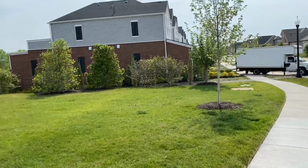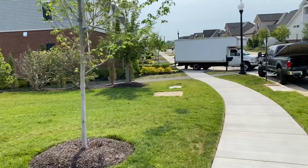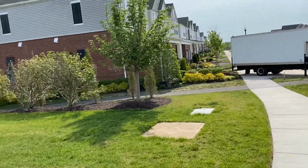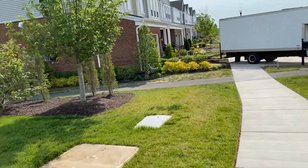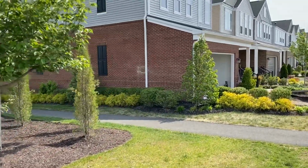Let's go to the model house, if they would allow me to go inside. But we went here last week and saw the inside. It's really nice. Thing is, it's up and down. They have 3 bedrooms, 3 full baths for this one. And the price is around $670 to $700, with a 2-car garage. And this is from Van Meter.